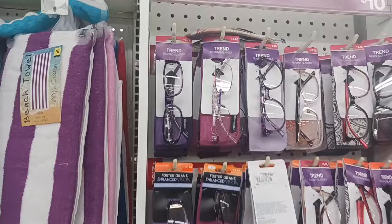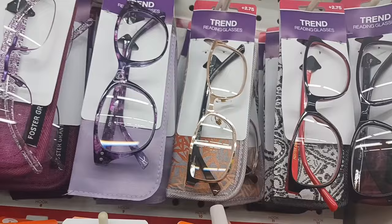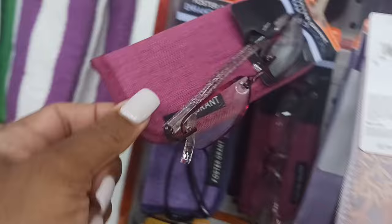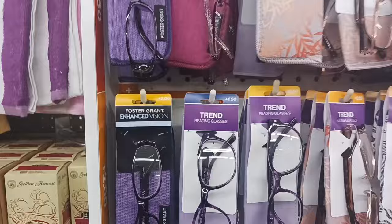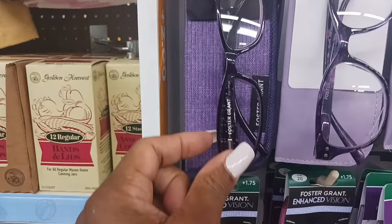Look at these cute readers they have right here. They have them up here. They say $10. When I saw these, I said, look at that. Look at the design on that. That is really cute on there. And in purple like that. That's pretty. And these here. Those are cute there too. And look at these. See those right there? Cute. And the purple ones. And those coming on down here. Look at those right there with the little gems on them. Oh, those are cute. Foster Grant.